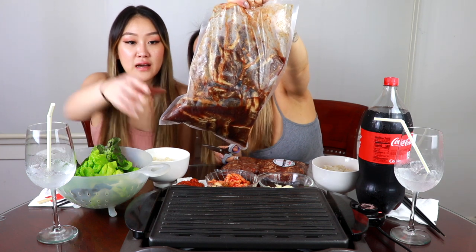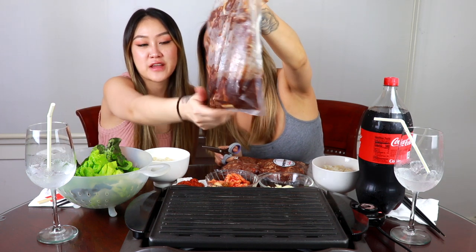We're just gonna turn on our pan. Medium? You gotta make sure the pan is heated and hot, okay? Look at all that juice though. This is all just flavorful juice in here. We're just gonna use these chopsticks for cooking the beef.